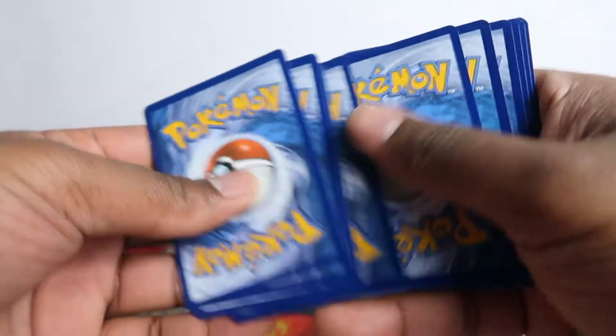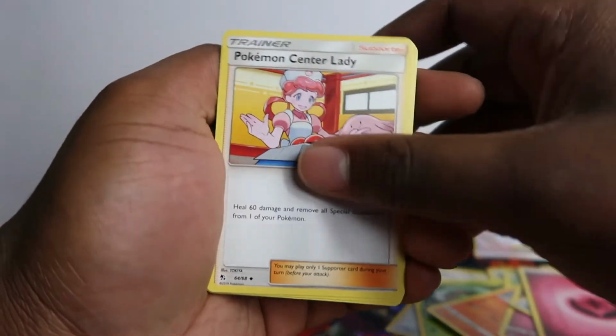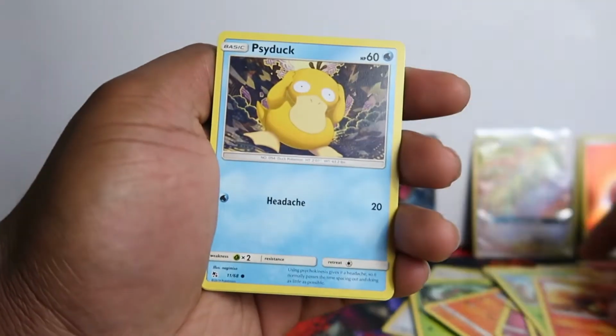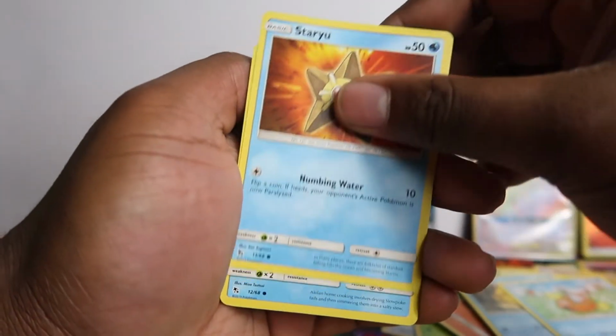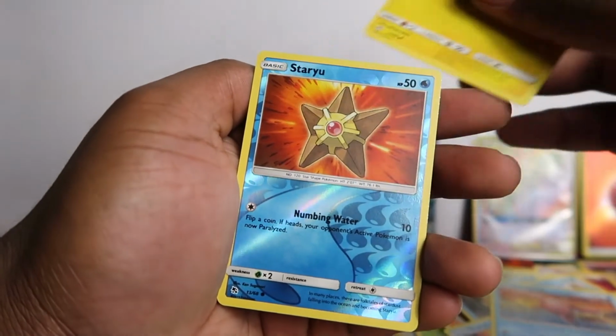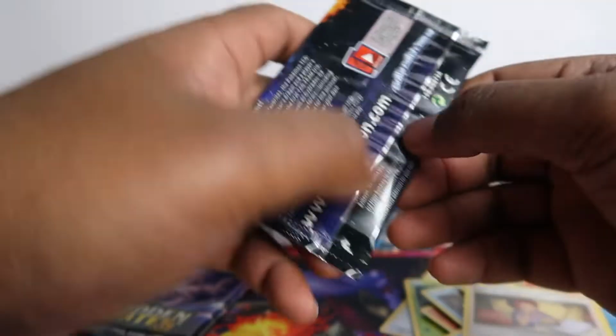Boom. So we got Fairy Energy, Pokecenter Lady, Cipher, Magma, Psyduck, Magikarp, Staryu, Slowpoke, Voltorb, just a reverse Staryu, and then Bill's Analysis again.